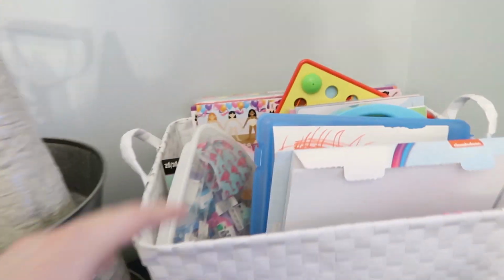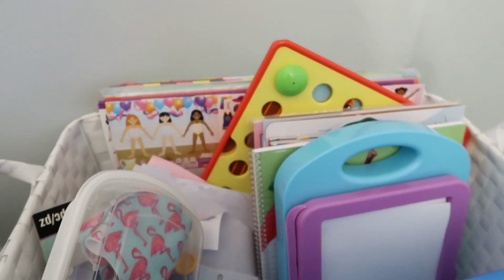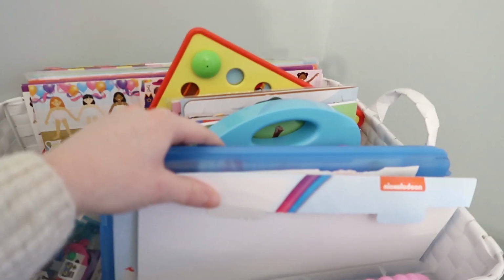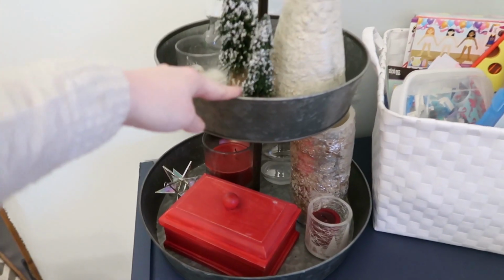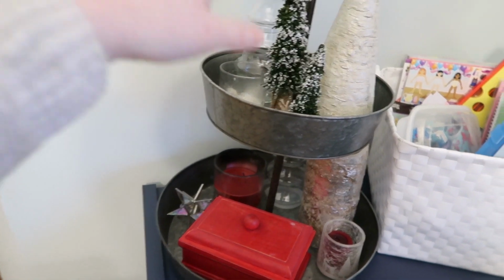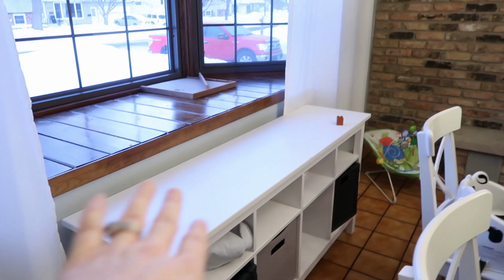But right now I just have this basket of activities the girls can do at the table, like if they're bored, so they can just go in here and pick something. And then I just put our little tiered tray that still has wintry stuff on it, but I want to change that up for the spring. But I still don't know what to do here.